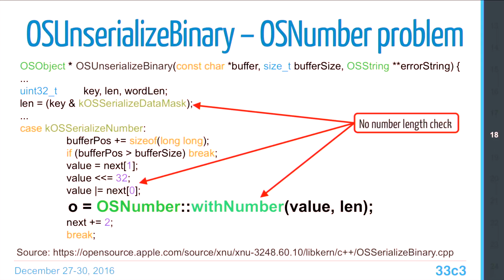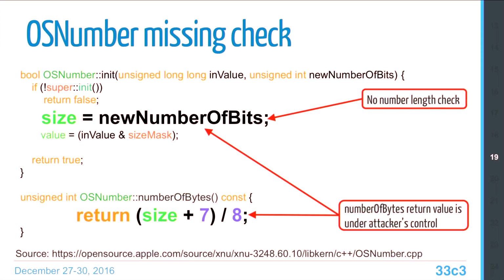So this means we can control the length that is passed to an object. And why is it a problem? Because here is a constructor for OSNumber init. And as we see, the length property passes here its new number of bits, and it overrides the size variable.